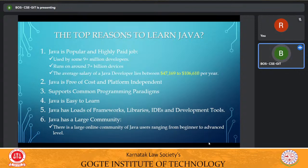The inbuilt library is huge. Java has huge inbuilt libraries for different kinds of frameworks, like Swing, threads, and Struts. These are some of the frameworks in Java that are probably used. So it has a strong inbuilt library for all these things without any effort. Just use those libraries and you can execute your program.